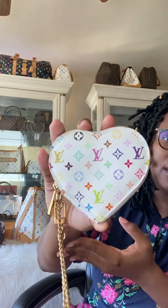I paid way too much for this piece, probably close to $600, which is sort of absurd. But again, I kind of just take a deep breath because I bought my monogram version and I only paid $200 for it. And that one's actually rarer than this one. So I paid $200 for that one, $600 for this one. That's $800. Split it in half, it's like $400 a pop. So, I mean, fine.